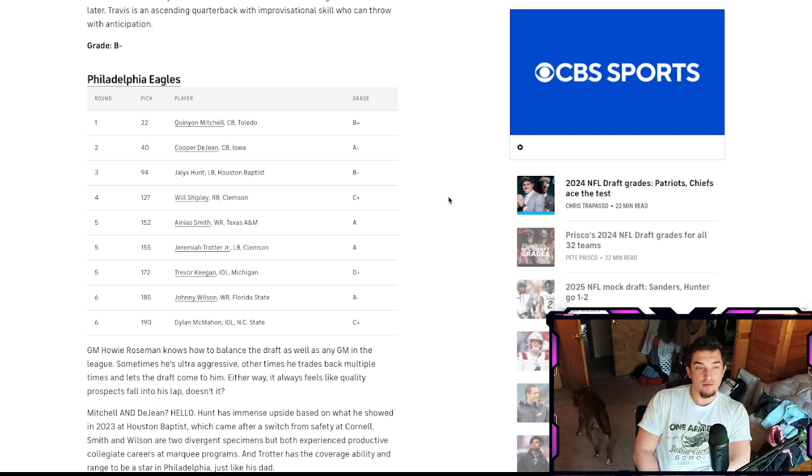Howie Roseman knows how to balance the draft as well as any GM in the league. Sometimes he's ultra aggressive. Other times, he trades back multiple times and lets the draft come to him. Either way, it always feels like quality prospects fall into his lap, doesn't it? Mitchell and DeJean, hello?